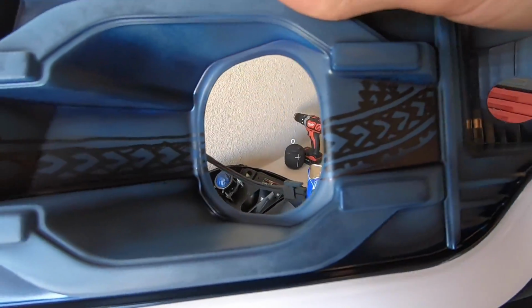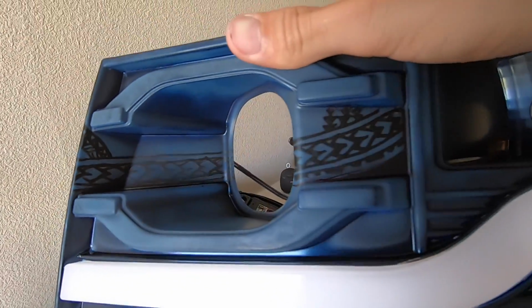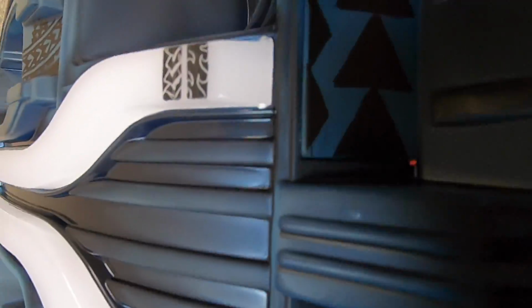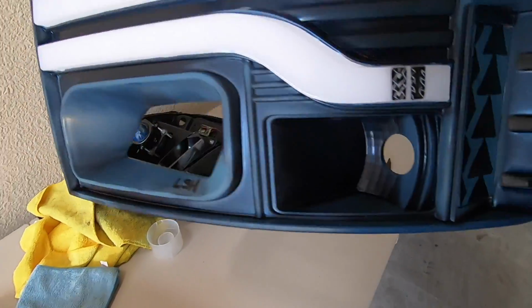So basically there, and call it the eye. We got the projector beam that'll be there, and then this nice tactile design. We also have some etched into this paint here, and then obviously here on the side.